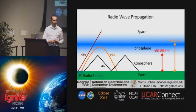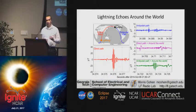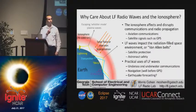So how do we know this? It turns out that for decades we've been observing lightning generating these low frequency waves that we can pick up from really far away. I'm going to show you an example. On the map there's a lightning stroke in the South Indian Ocean. We've got a receiver set up in Juneau, Alaska, and that red splotch there, that's a little fingerprint of that lightning from thousands of miles away. We can pick up these signals echoing around the world multiple times.